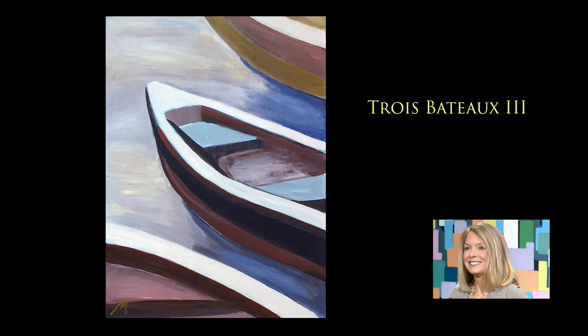This is different. Look at that color palette. This is Trois Bateaux 3 because I had worked on 1 and 2, which didn't work out, but 3 did. And these are more muted tones again. So it's again pretty close to a primary palette, but it has a lot of muted tones to it. I've added some titanium white in there. I have experimented with mixing different colors and tried to keep the lightness of the water in this one instead of going into a darker blue. So that's where the shadows of the boats and the reflections are really pronounced. Beautiful. Thank you.